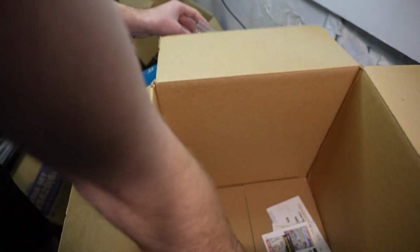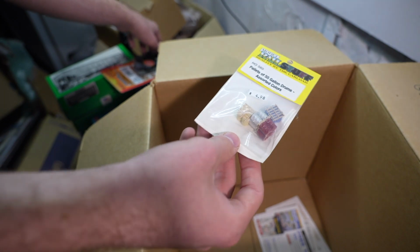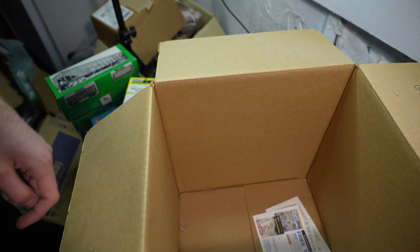Pipe load. It's just unreal, and it just never ends. There are so many cool loads like this in this collection. There again, drums, oil drums. Amazing. Another awesome box. Let's just keep it rolling. On to the next one.